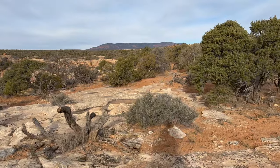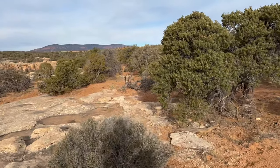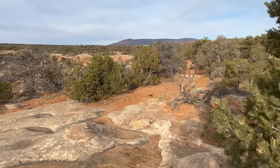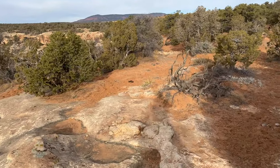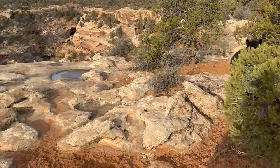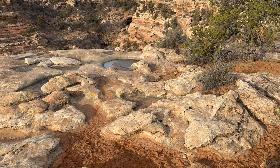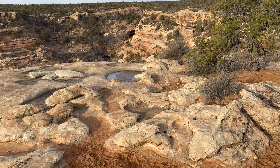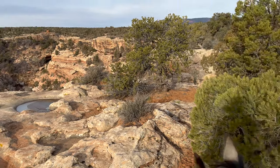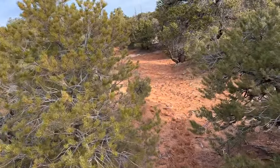Glad I saw them though, because if I hadn't, we'd have been hunting for these for hours. And I wouldn't have even thought to come over here. Oh, yep, they're drinking in that little pool of water right there, in that rock water. Crazy. That's what they're doing out here, hunting water.